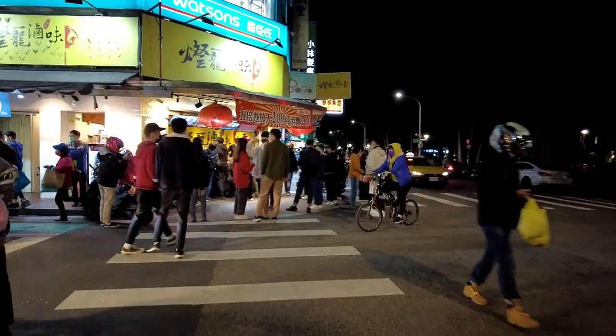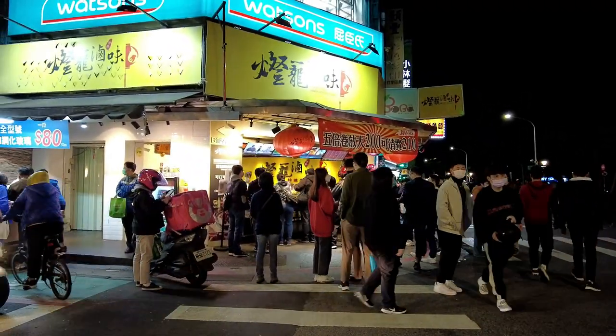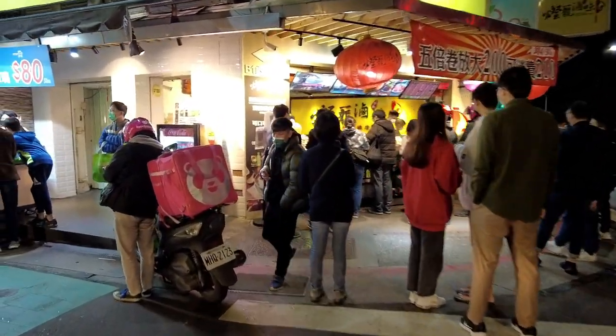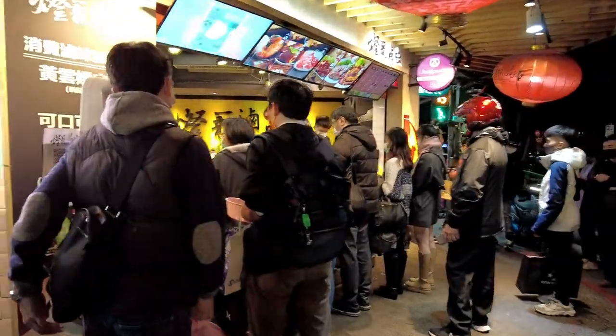Here's another place that probably serves, what we got? Lu rou, soy braised food. This is probably a type of meat and rice dish. Let's see if we can check it out. Big crowd, must be good.